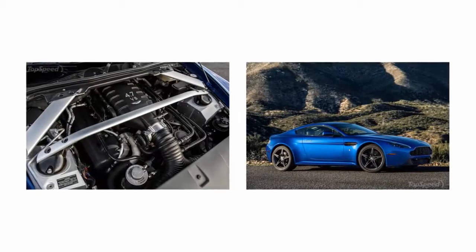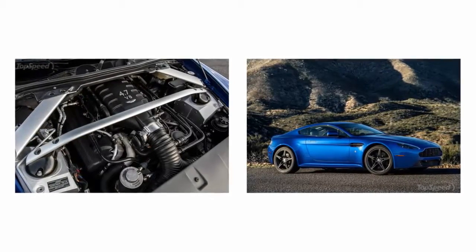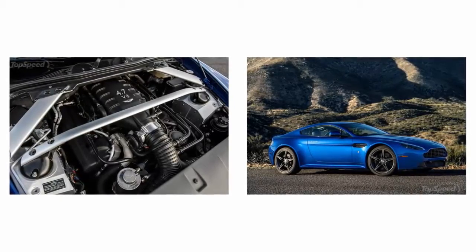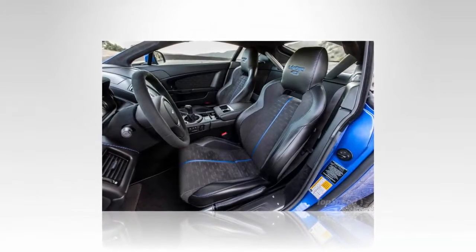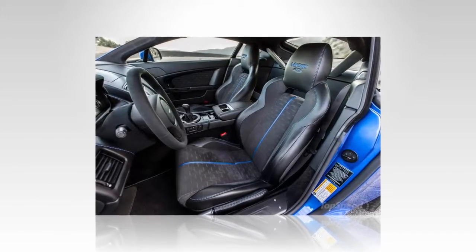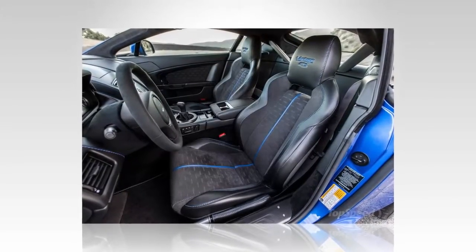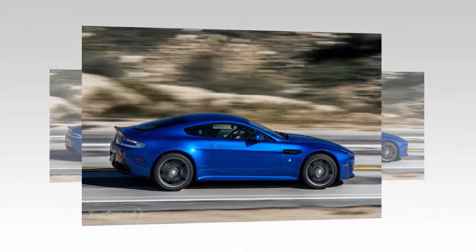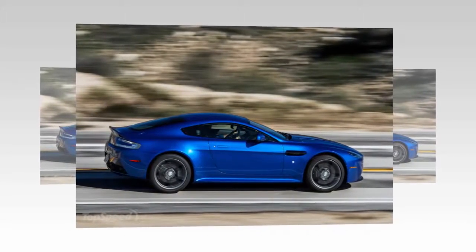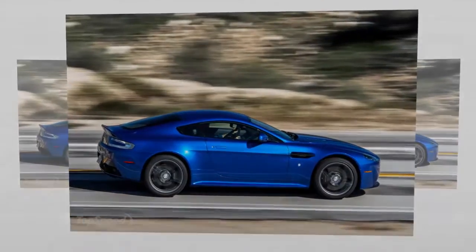Now, it looks like Aston is cooking up a replacement, but before it goes, the V8 Vantage lineup is consolidating for the US market. Rather than offering multiple models like the GT and S, Aston Martin is simplifying things to the singular Vantage GTS. Only 100 units will be produced, and each will include either a manual or automatic transmission, sporty or luxury flavorings, and a coupe or roadster body style.